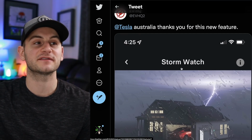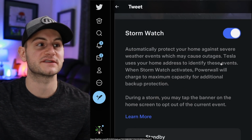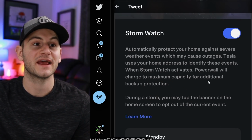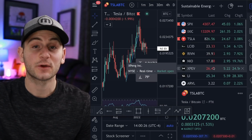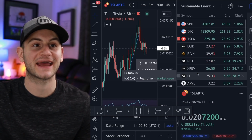Next up, we have Tesla in Australia with its new Stormwatch feature, automatically protecting your home against weather events. Tesla will use your address to identify storms, and when it activates, the Powerwall will charge to maximum capacity for additional backup protection.